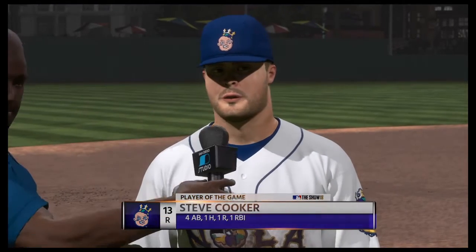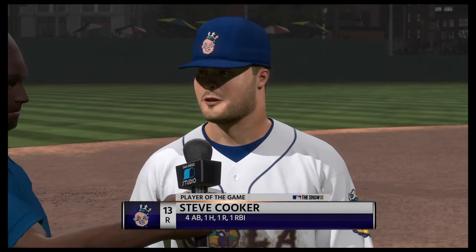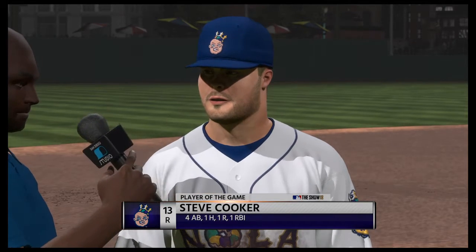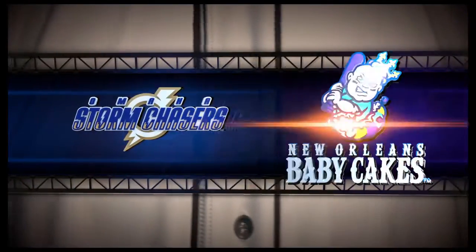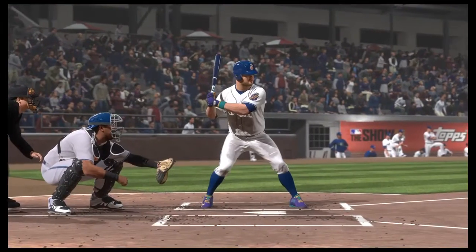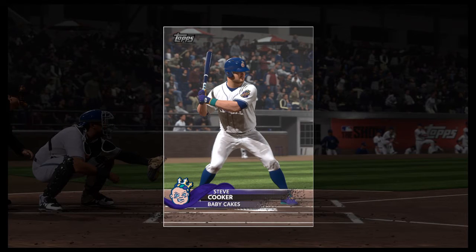Not a lot of runs put on the board in this one, but here's a guy that found a way to make a difference. He's the top player of the game. Well, the numbers don't just jump out at you, but his lone hit was a really important one. And sometimes you just need to come through when it matters most to be the hero, and he did just that.